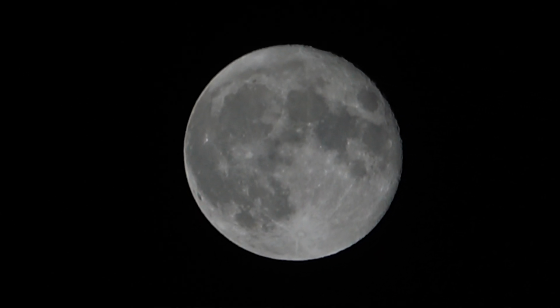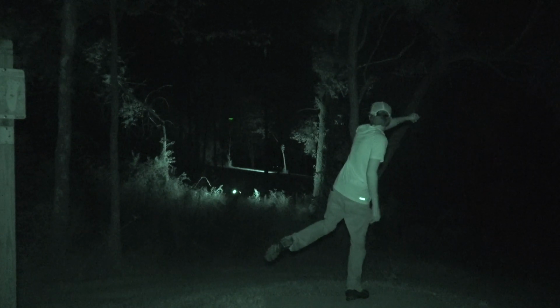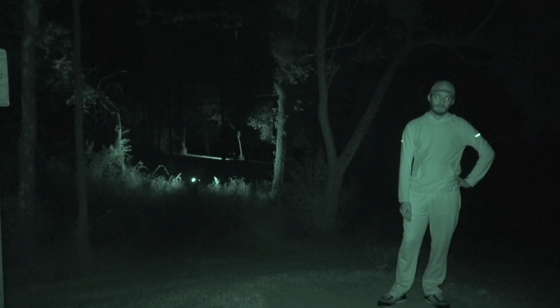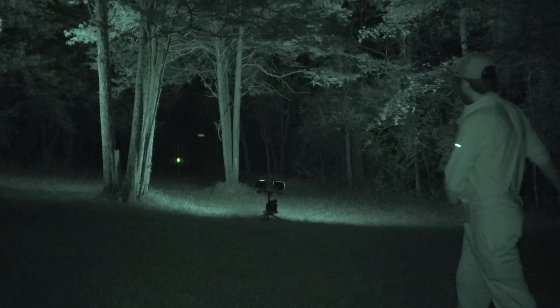Infrared technology. Our infrared floodlights that we have constructed are able to illuminate the entire fairway without sacrificing our own night vision. Pitch black for us, but our night shot camera is able to pick up everything, seeing the frisbee fly through the air and all the trees in all of its glory. So hey, let's dive right in and see who comes out on top between Tyler and I.